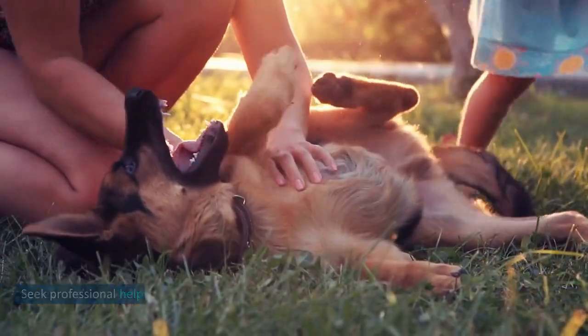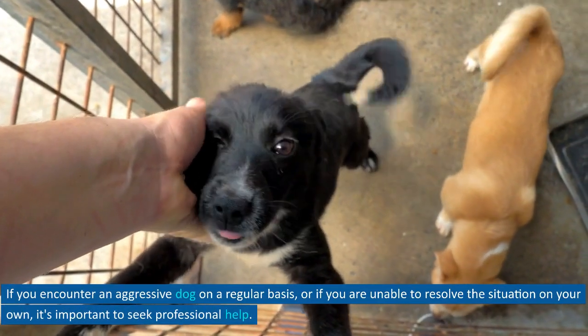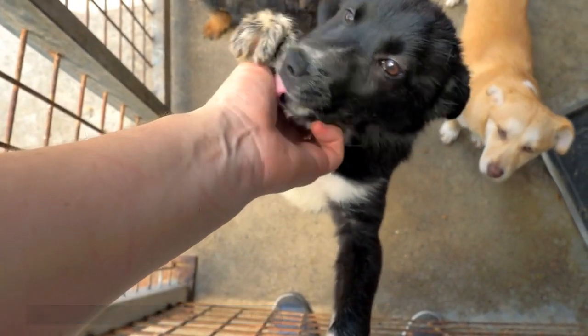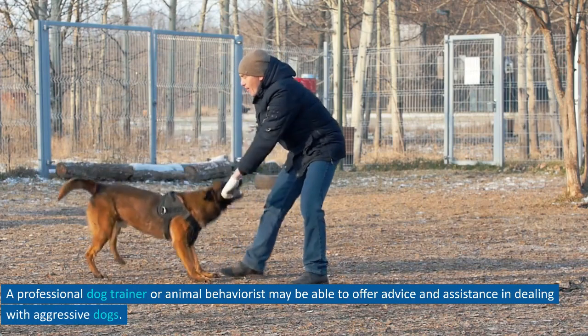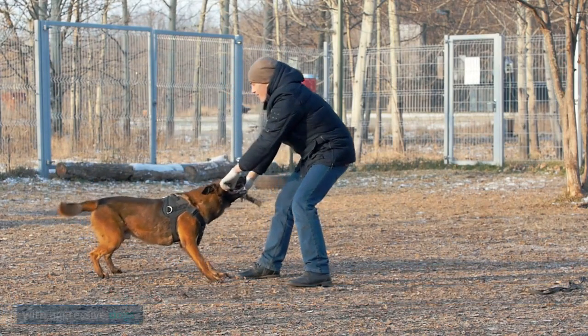Seek professional help. If you encounter an aggressive dog on a regular basis, or if you are unable to resolve the situation on your own, it's important to seek professional help. A professional dog trainer or animal behaviorist may be able to offer advice and assistance in dealing with aggressive dogs.